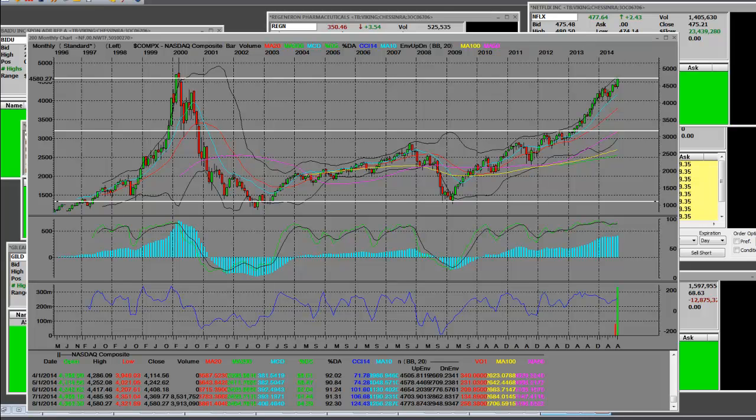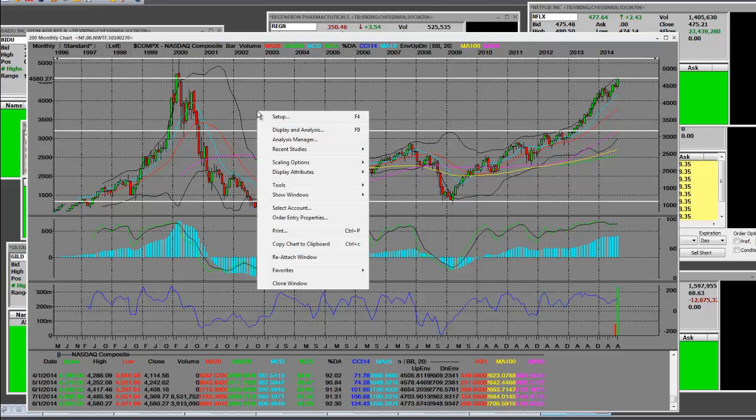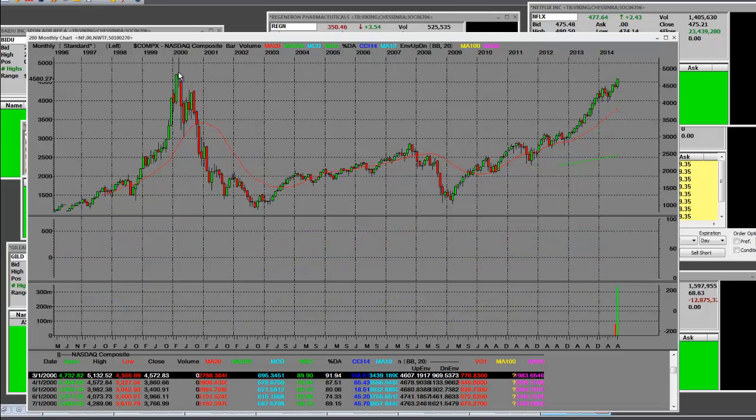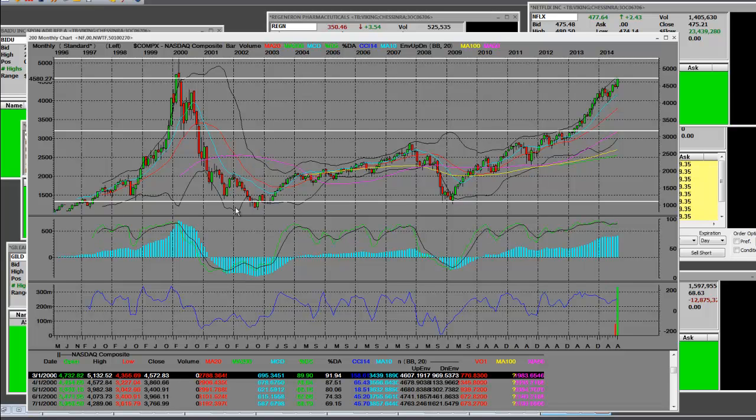We can clearly see right here, this was year 2000, and that was an all-time high. It's taken almost 15 years to get the Nasdaq Composite up here. That high, and I'm going to show you what the high was. I was there, and we were in an extreme bubble. And that high was 51.32. And we went straight down, never looked back.